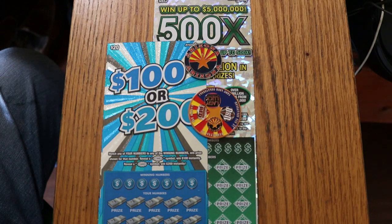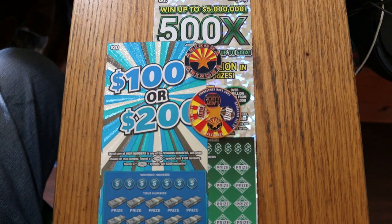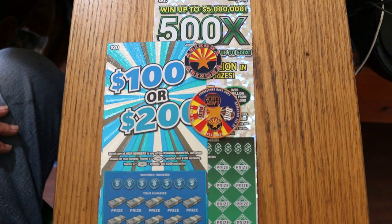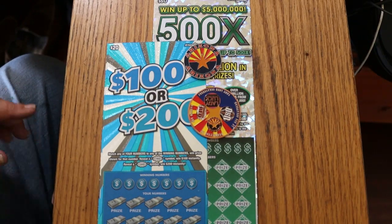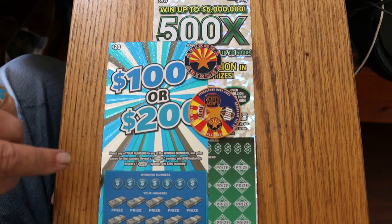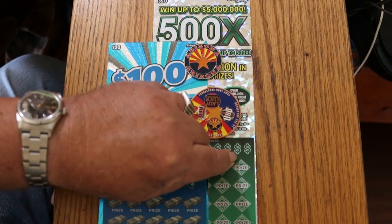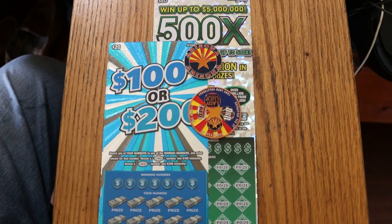Today I've got a simple pair of tickets. The very, very hard to win on $100 or $200 $20 ticket from the Arizona Lottery, and my favorite, the perennial big boy, the 500X $50 monster, which I've done very well on in the past, has not been treating me so great lately, but it's starting to improve. This one, the trouble one, has the most horrible odds, 1 in 8.93, but oddly enough, the overall odds of winning either a 100 or 200, and those are the only prizes on here, are greater on this than on any of the 30s or 20s for that matter. But man, you just have to get past that 8.93 to get to it.